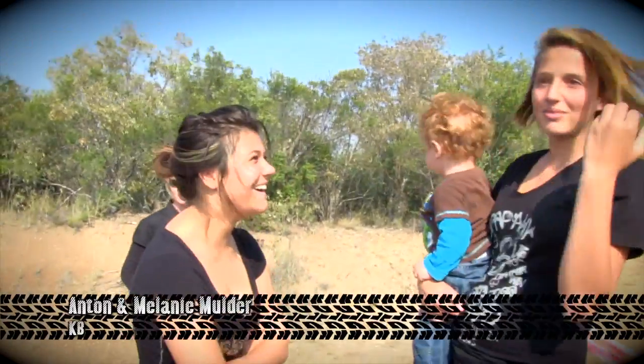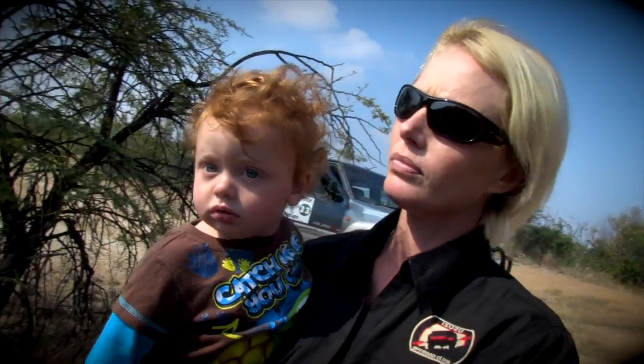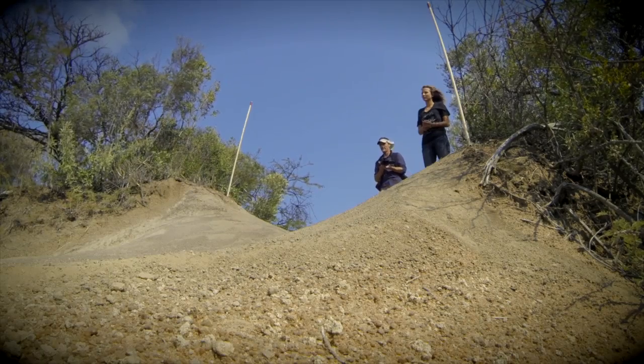Aha! Here's another Isuzu again. It's Anton and Melanie Mulder and their brood of children. Clearly Anton has a plan here. Oh, you can do it. You can slide, you can hit a pole. Take the points. Brilliant plan that.